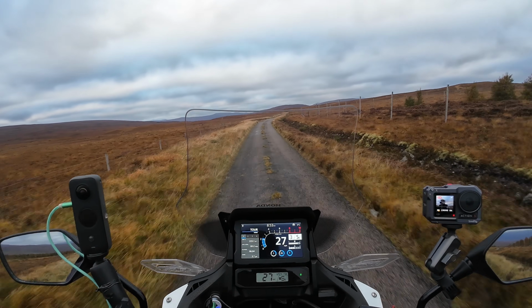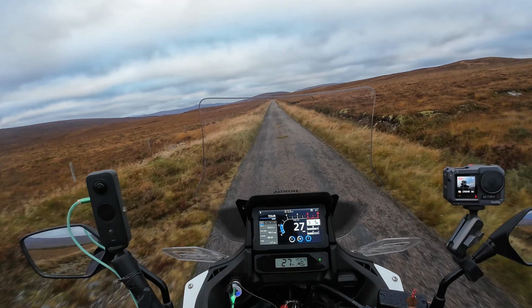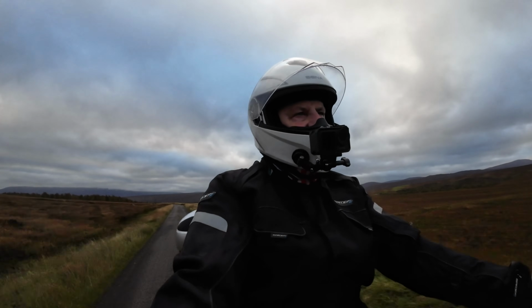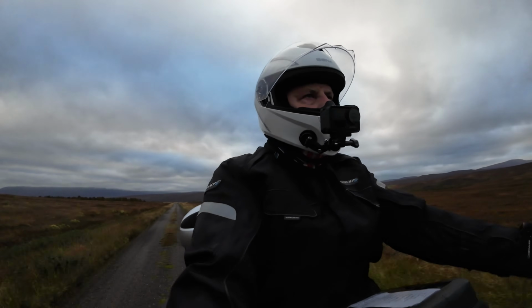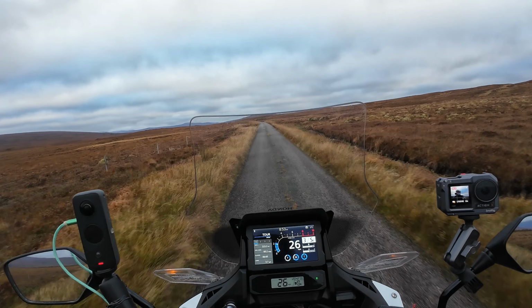The bike carries its weight low down. It's 240-ish kilos if I remember rightly, and it carries that weight low down, and it doesn't feel top heavy in any shape or form. My previous bike to this one, the VFR 1200X, was a monster in comparison. So very easy to ride, very easy to get on with.